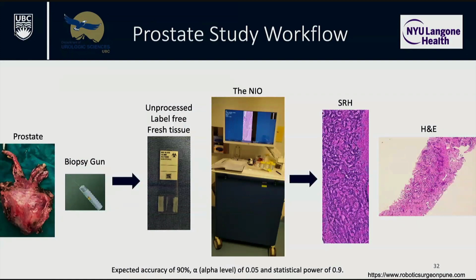So for the basis of the study, most of it was done ex vivo to start. Took a prostatectomy specimen, biopsied it, put it onto the microscope slide, into the microscope, scanned it. You got the SRH, which you can see here, and then the tissue is viable after. So you can send it down to pathology, H&E stain, cut it into sections, and do routine pathologic processing, including immunohistochemistry. For everything in this study, we had at least 2 pathologists agree on Gleason score. So at least 2 on the H&E. Some of this required 3 as well. So we'll talk about that.